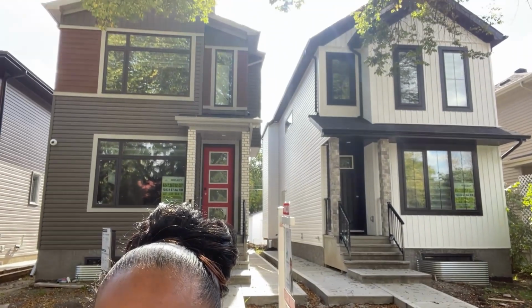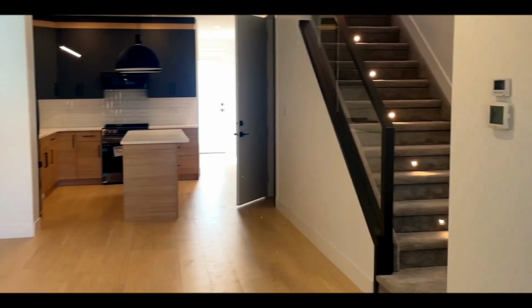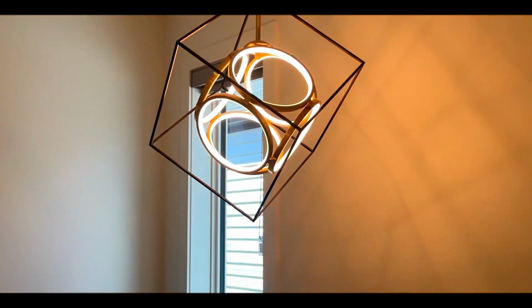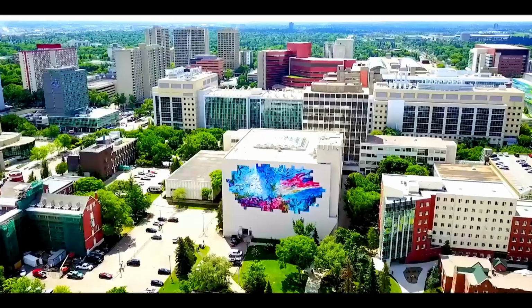So let's have a look. So this is the one we were touring. This is the sister property beside it. It's 10531 67 Ave in Allendale. Allendale is a prime location because it is so close to the University of Alberta in Edmonton.